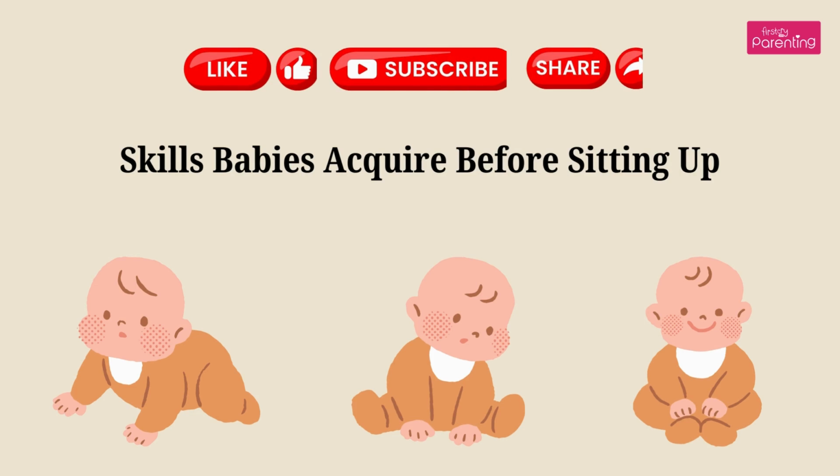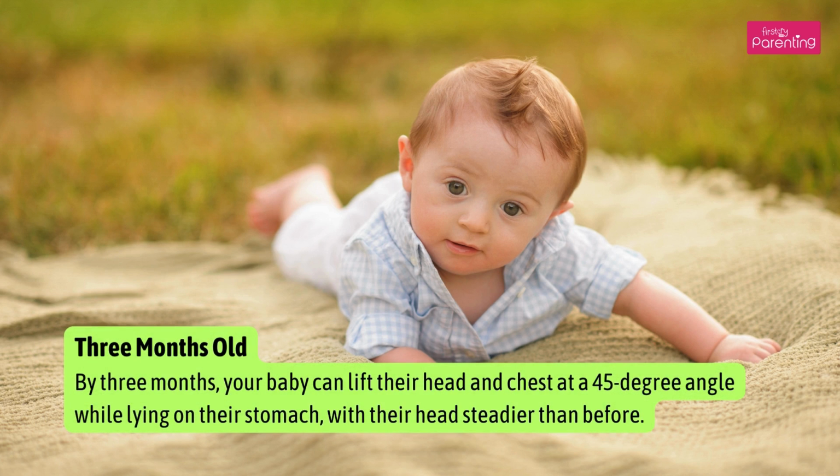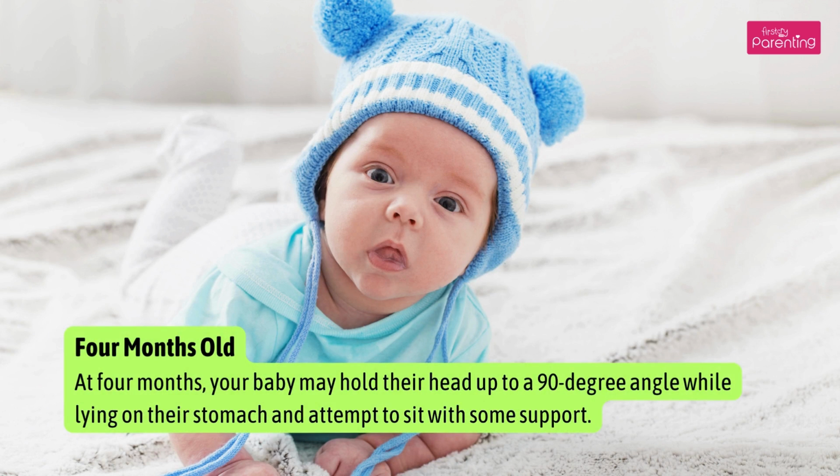Skills babies acquire before sitting up. 2 months old. At around 2 months, your baby can lift and hold their head up at a 45-degree angle while lying on their tummy for a few minutes. 3 months old. By 3 months, your baby can lift their head and chest at a 45-degree angle while lying on their stomach, with their head steadier than before.